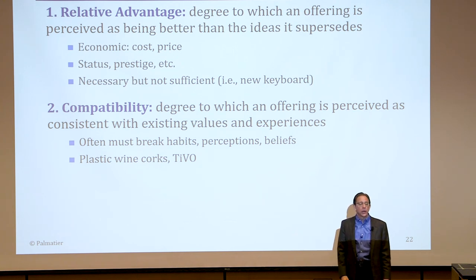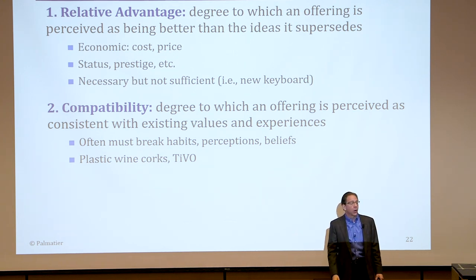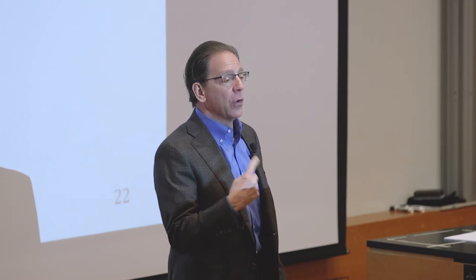TiVo was one of the early digital video recorders, and when they came out, people couldn't use the remote, so they redesigned the remote to make it look like a VCR, even though with a spinning hard drive, it doesn't go in reverse when you hit the reverse button, but that's how people thought of it because they were used to tapes. So make it compatible. It'll make it diffuse quicker.